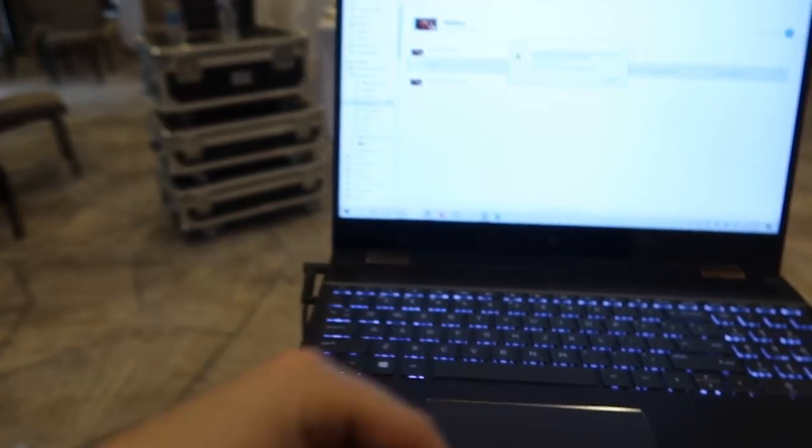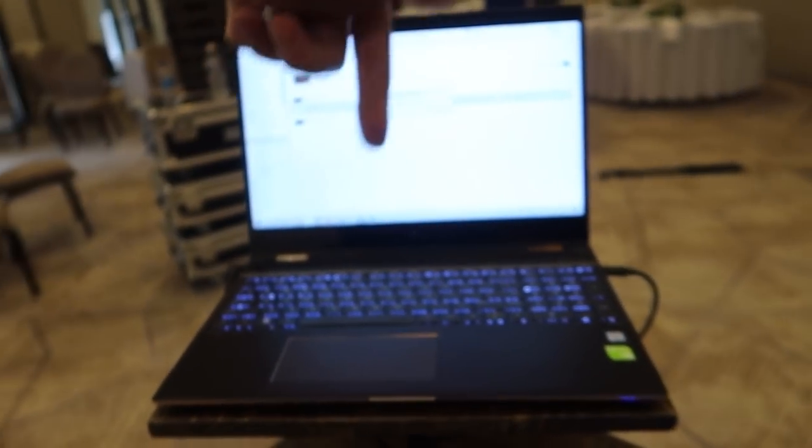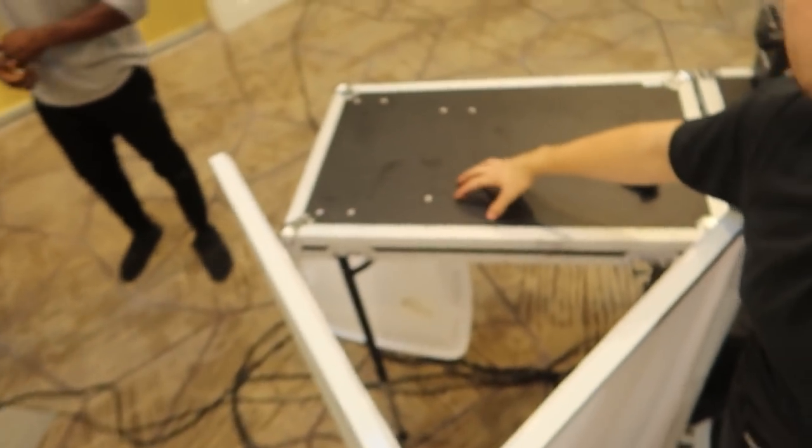Well, first off, this is a really, really nice laptop that keeps itself cool. HP Spectre, 15-inch, Windows gang. Windows gang, where you at? And we got the custom rack table back here. Also custom made by me, well, the table sides and build out.